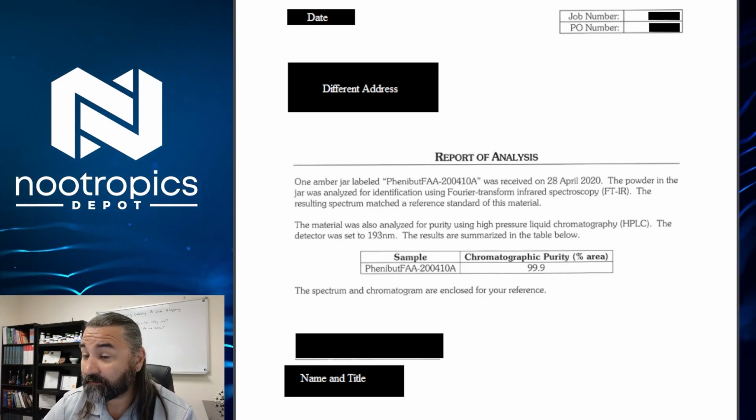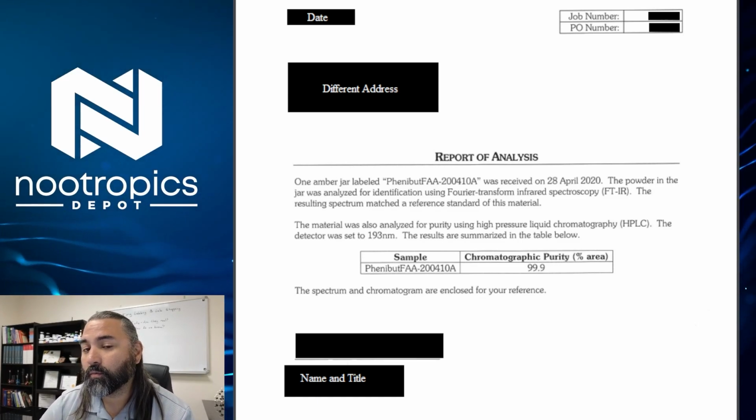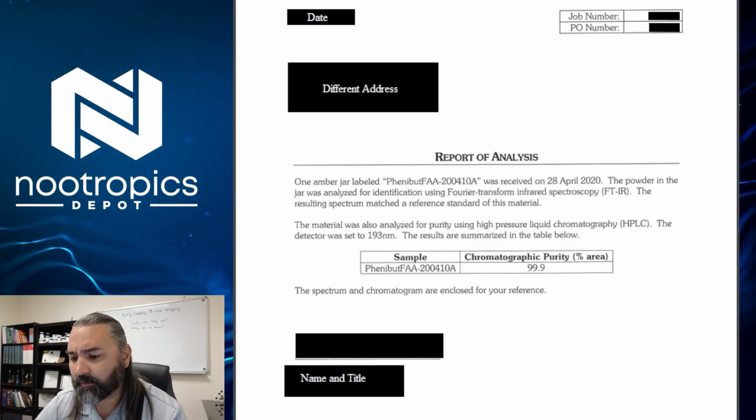But here, specifically, the laboratory has chosen to say chromatographic purity, and then in parentheses, percent area. So what does that mean, and how is that meaningful, and why does that throw a red flag in my head? So let's look at that next.